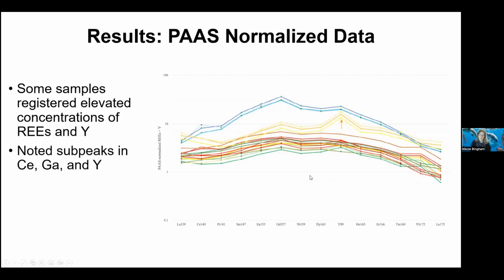We also get subpeaks in a few specific elements. We have it in yttrium, we have it in selenium, and we also have it in, just making sure I'm saying this right, gadolinium, which is the Gd one here, and these are minor subpeaks. There's also a small drop in the praseodymium here. So we did get some results, and they are curious.